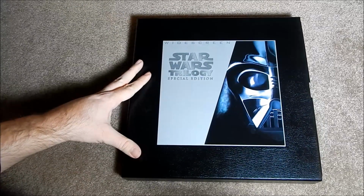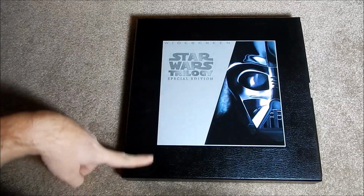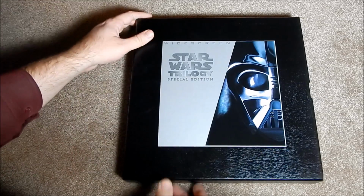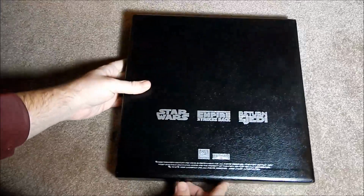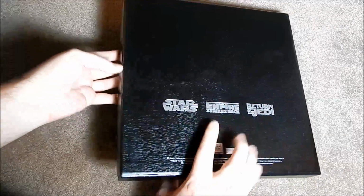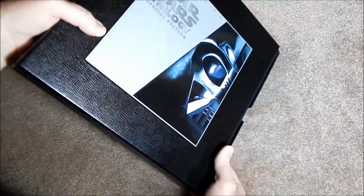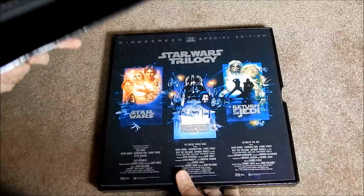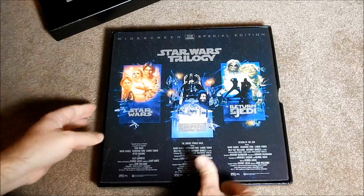I also have the 1997 Star Wars Trilogy Special Edition. This is also a nice set. It's got a great transfer. It's almost a shame because of the fact that it's the special edition with Greedo getting off his shot and everything like that. But I like the faux leather finish on it, and it's got a cool tray that comes out. And thick casing. It's got a good feel to it.